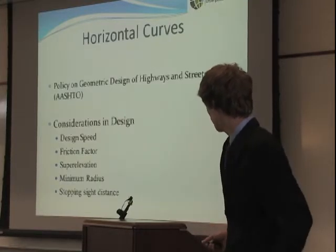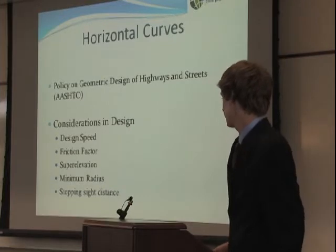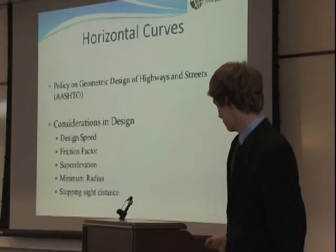For the horizontal curves, it was based on the policy of geometric design of highways and streets. Some of the design considerations were design speed, the friction factor, superelevation, the minimum curve radius, and stopping sight distance.